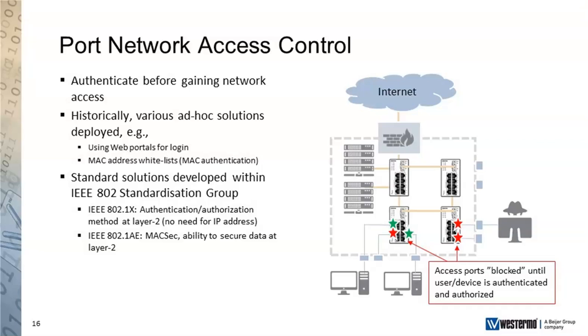In parallel with this, there were standard solutions developed by IEEE, and the two major standards here are one called 802.1x, used for authentication and authorization before you gain access to the network, and this is done at layer 2. What I mean with that is all authentication and authorization is done by sending packets over the Ethernet. You don't really need an IP address beforehand, which could be a problem if you don't have access. 802.1x is something we'll discuss further in the upcoming slides.